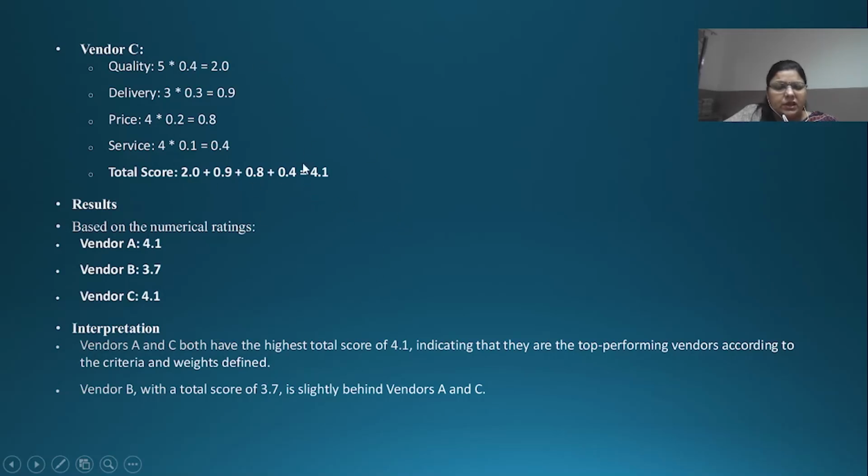So here we see that vendor A and vendor C both have the same rating, so we can select either A or C. Vendor B is not a good choice, so we will go for selecting either vendor A or vendor C. That depends on you, on which vendor you are going to select. Vendor A and C both have the highest total scores, which indicates that they are the top performing vendors according to the criteria and weighting defined. So that was the overall session.